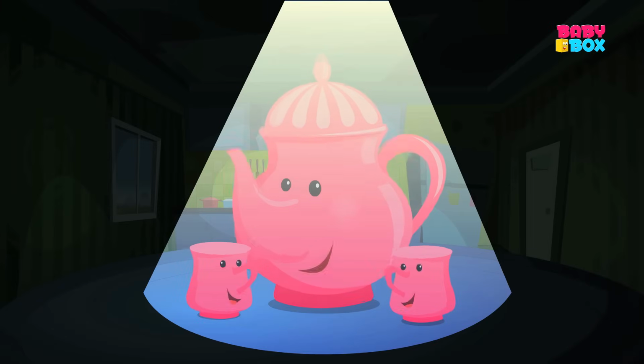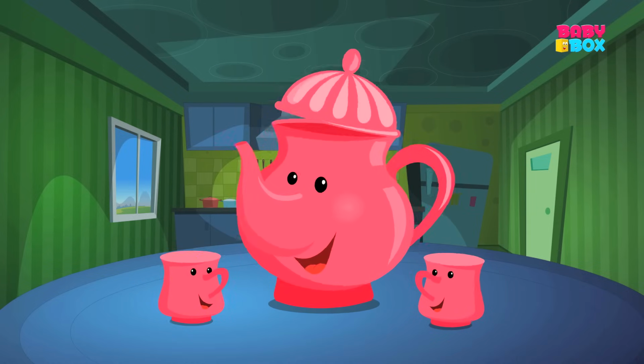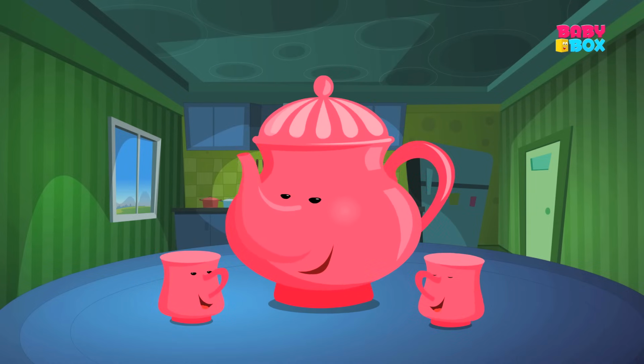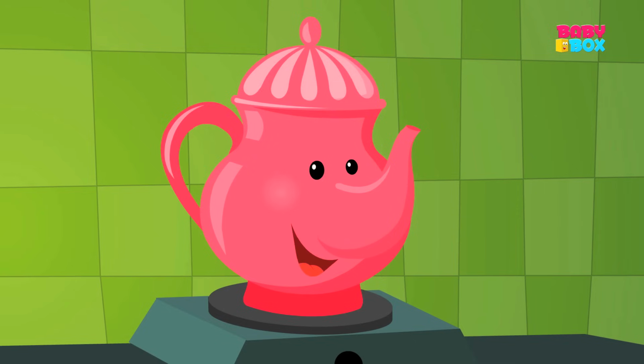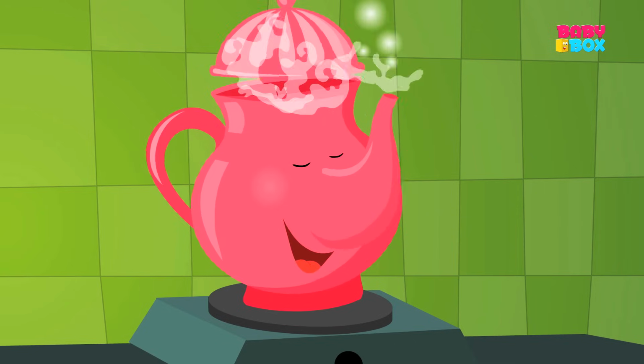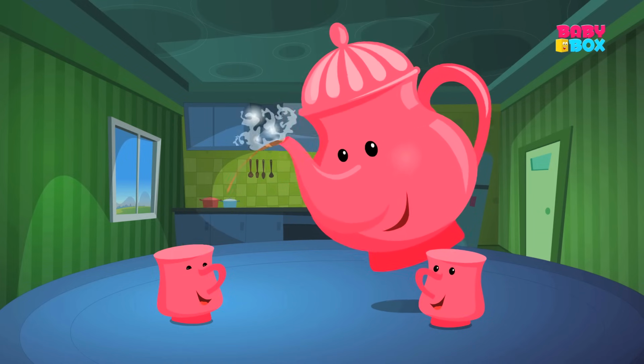Good morning, Mr. Teapot. I'm a little teapot, short and stout. Here's my handle, here's my spout. When I get all steamed up, hear me shout. Just tip me over and pour me out.